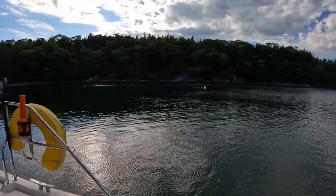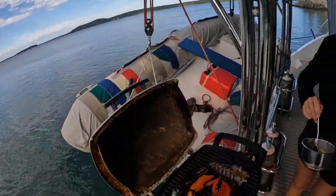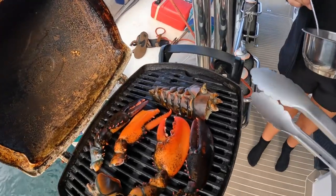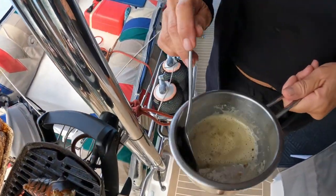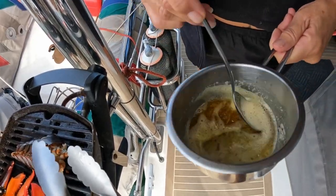So this is Bartlett Island. And we're going to try lobster the South African way. Pietro has some juicy sauces ready: garlic, butter, and spices.